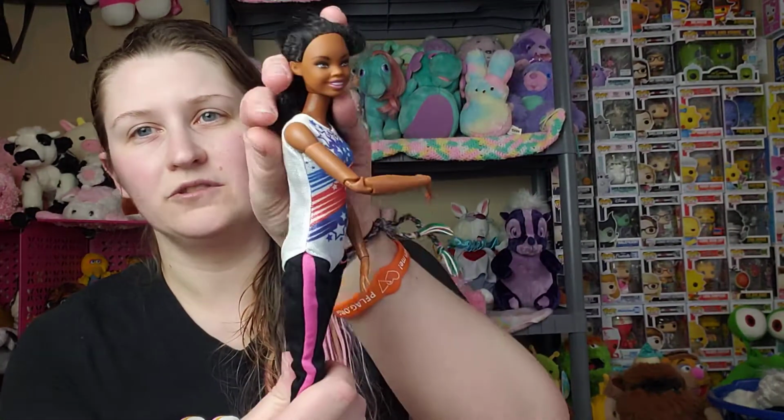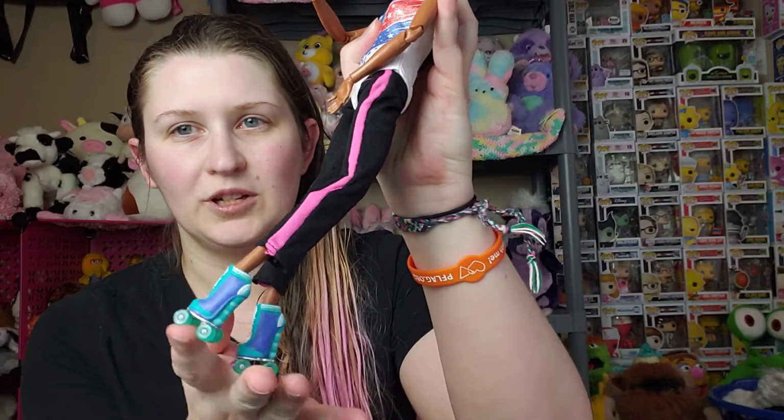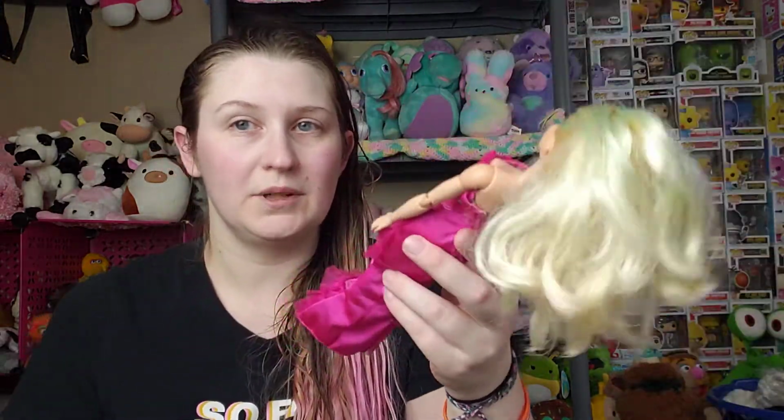I grabbed a couple of Barbies because I noticed that they had the made-to-move bodies. Most of the time when I'm looking at Barbies now, I'm just looking for ones like this that have a lot of articulation. Because these made-to-move Barbies, you know, they're about $15, $16. So if I can pick some up for, you know, $2 a piece, I'll grab it.